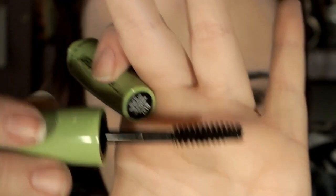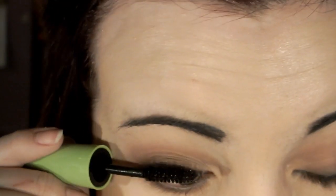Okay, so now I'm just gonna take out the mascara. So that's what the mascara looks like. It's a really small compact tube. The brush, I'm not gonna lie, it doesn't really make me too excited. That's what it looks like. So I'm not gonna zoom you in too much because I'm just putting on mascara. So let's just zoom in on my eyes. Ooh. So that's the state of my eyes.